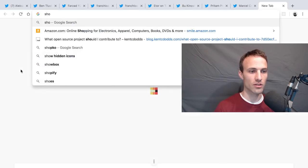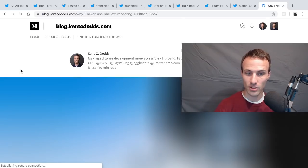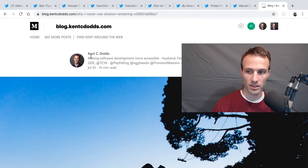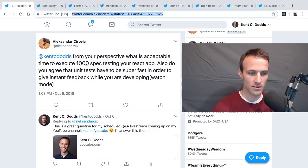And on the topic of shallow rendering, I've got a blog post that explains why I never use shallow rendering, and I recommend that nobody ever use shallow rendering. I think it's a very bad testing practice. So yeah, I'm going to go ahead and paste this in here in case anybody wants to comment on that one.